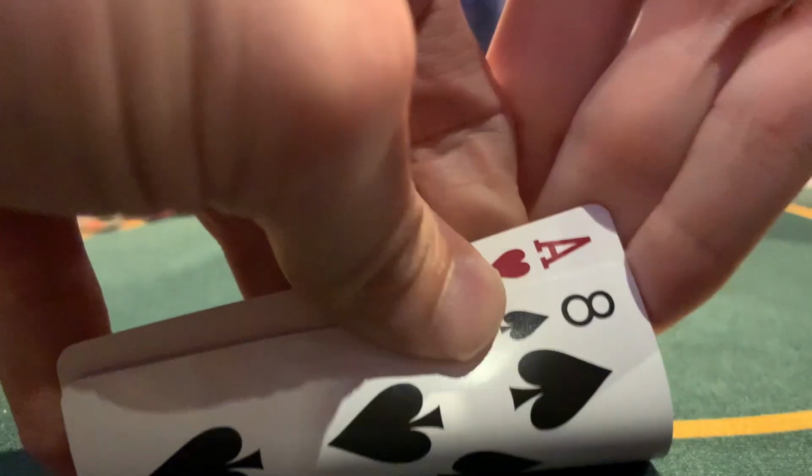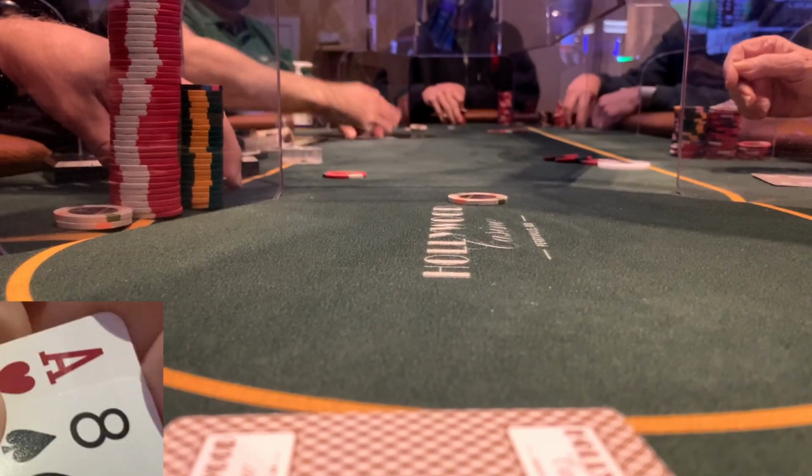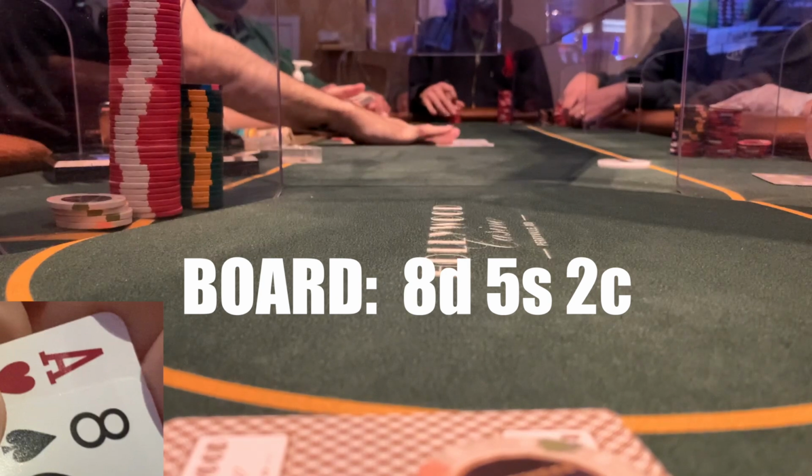I have ace 8 offsuit. Jets fan raises to $15. Sweet lady calls on the button. I make the call from the small blind. And the gambling cleaner calls as well. We take the flop 4 ways. Flop is 8-5-2 rainbow. Decent flop, top pair, top kicker.